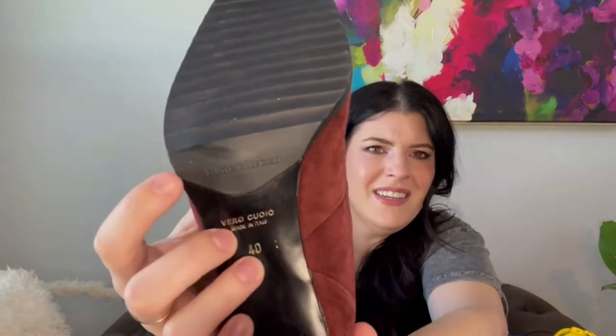This might be the tread maker, you can see. But how I knew they were special is because they have that Made in Italy tag, basically. So it indicated that they were pretty high end. They look like they're not worn at all. Size Italian 40.